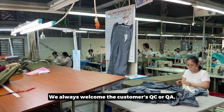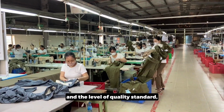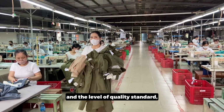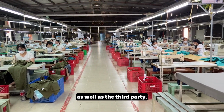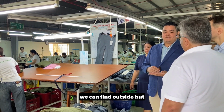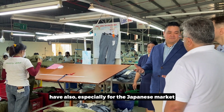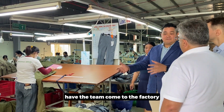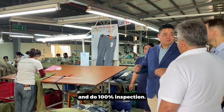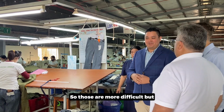We always welcome the customer QC or QA who will show us the way to do and the level of quality standard, as well as a third party. Most of the brands will work with the third party we can find outside. But some brands will also, especially for the Japanese market, have the team come to the factory and do 100% inspection. Those are more difficult, but of course we can manage.